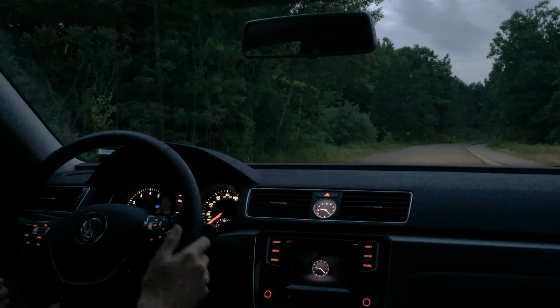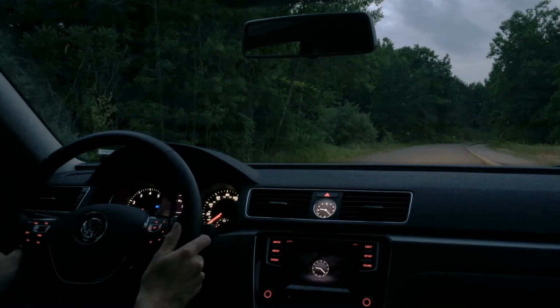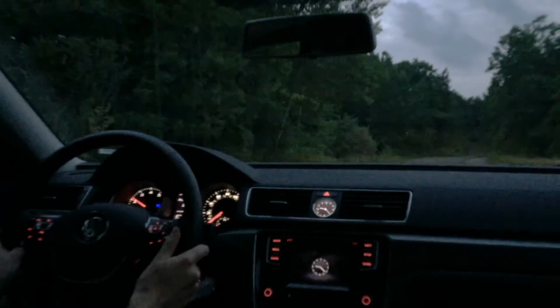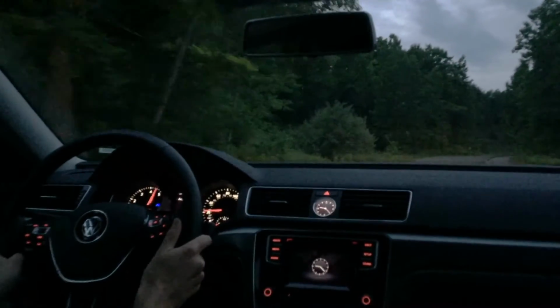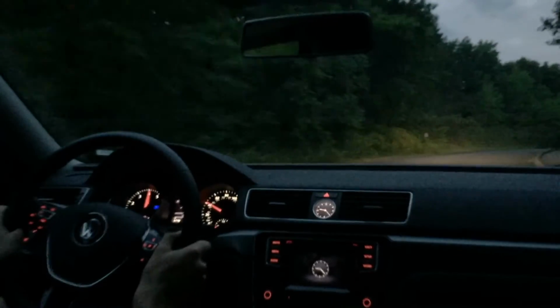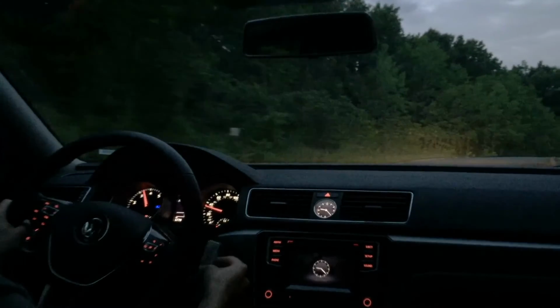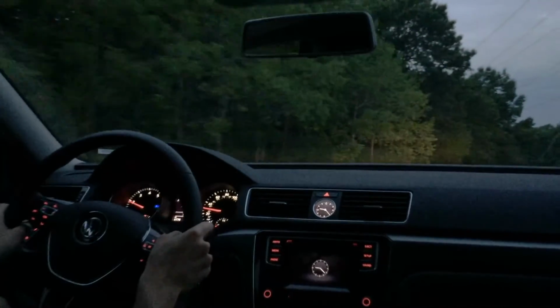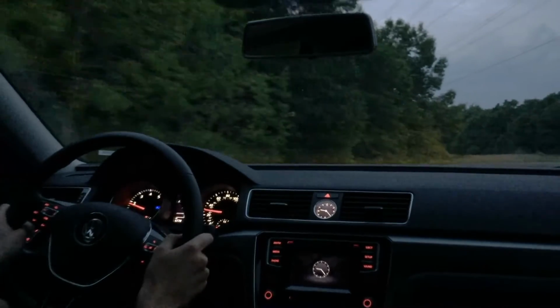Let's do a sport mode brake torque launch up this hill. You can see that there's virtually no turbo lag once you rev it up to 2,000. Oh yeah. And there's 40. As you can tell, I did a little bit of a burnout there. But the traction control never engaged. The light never came on.